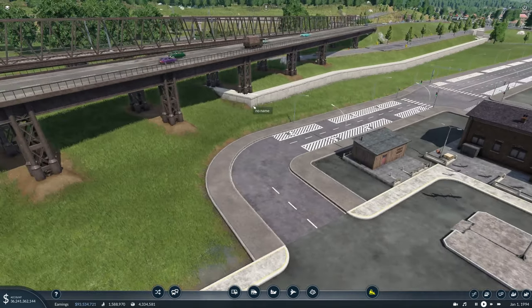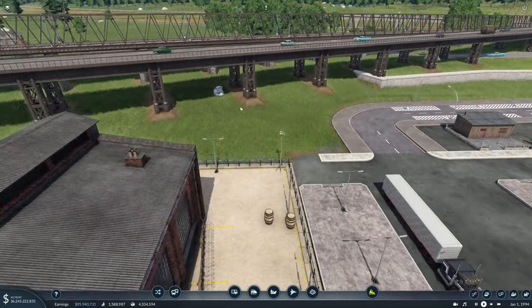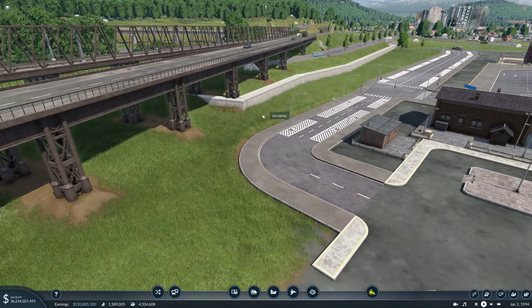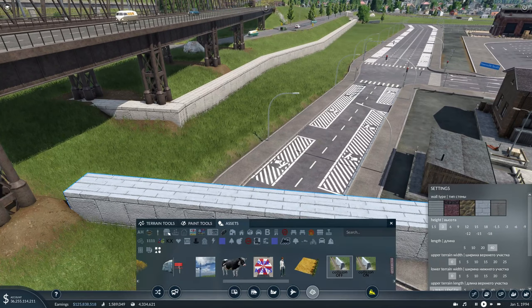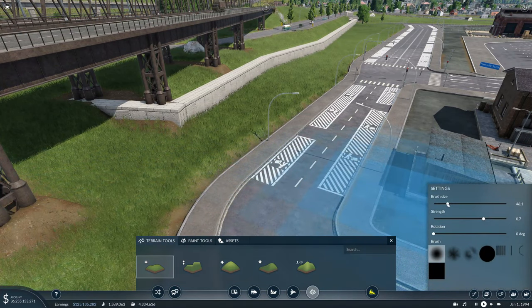Okay, something like that. And then we can actually store pallets and old stuff up under there, like an old sort of docks area. And then, I don't like how you've got that little bit of lump there.